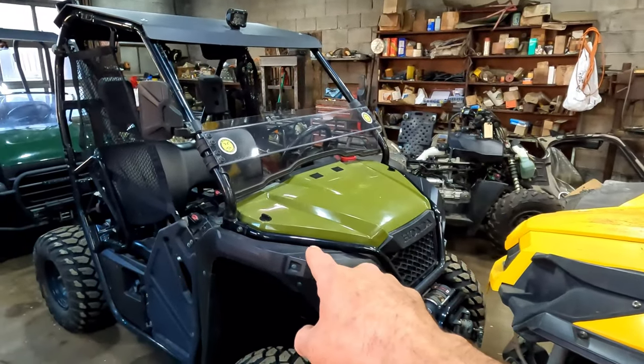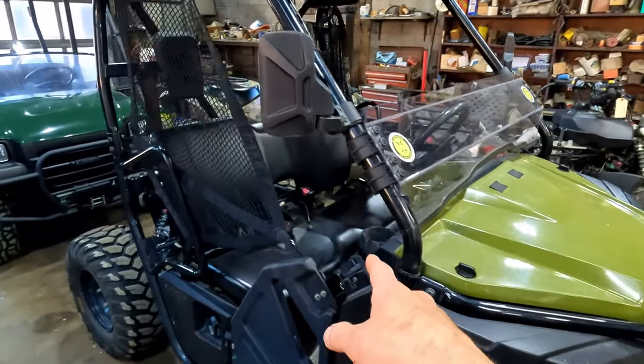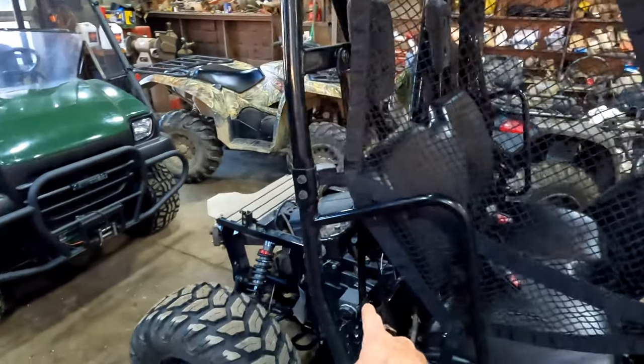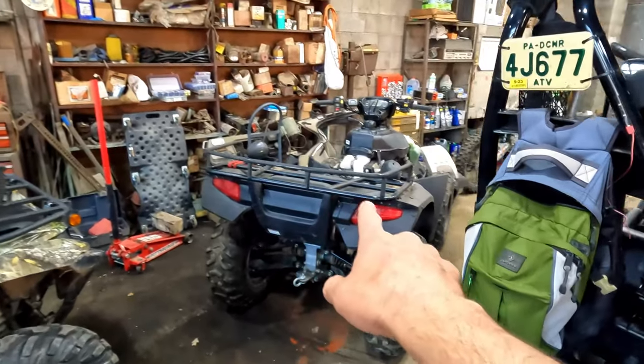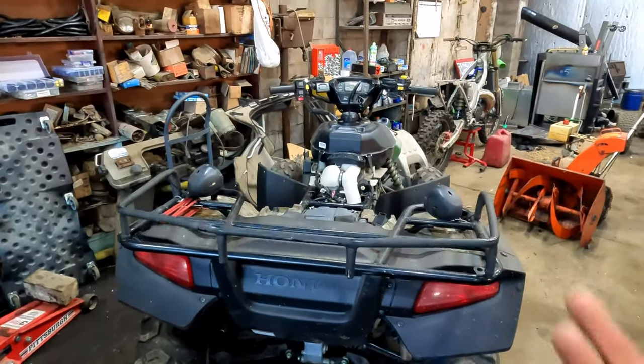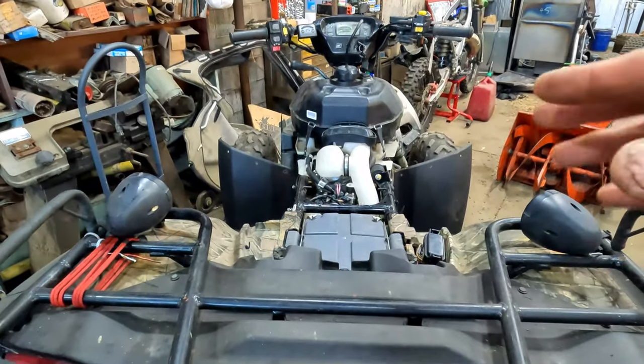Got a 500 in here. It's got some pretty bad engine knock. We're gonna be tackling that in a future video. We're gonna have to tear into the motor, see what she's knocking about. Honda Rincon 680, I've been working on. I haven't been filming it just simply because of time.